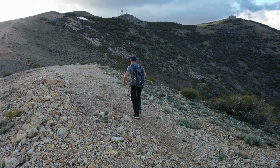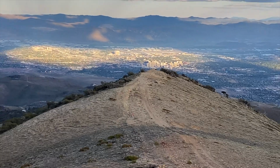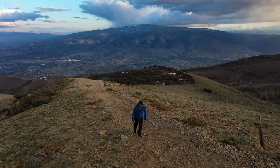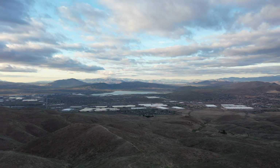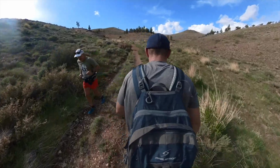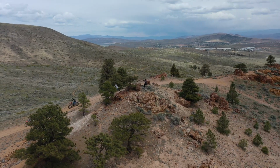Rising to 8,266 feet, this iconic peak offers stunning 360-degree views of Truckee Meadows, the Sierra Nevada, the Carson Range, the North Valleys, and beyond. With over 90 miles of trail for hiking, jogging, mountain biking, and off-roading, it's a playground for adventure seekers.